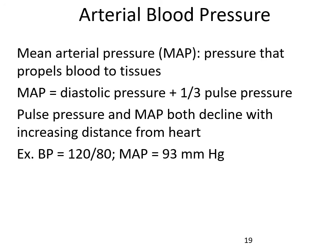So pulse pressure and mean arterial pressure both decline with increasing distance from the heart. So, like I said, if you use the values 120/80, then your mean arterial pressure is about 93 millimeters of mercury. And that's the pressure that's needed to supply the tissues. But you can get down to as low as 60 and still have enough pressure to cause proper perfusion to tissues. So there's a lot of variance there. And that finishes up this part of chapter 19.